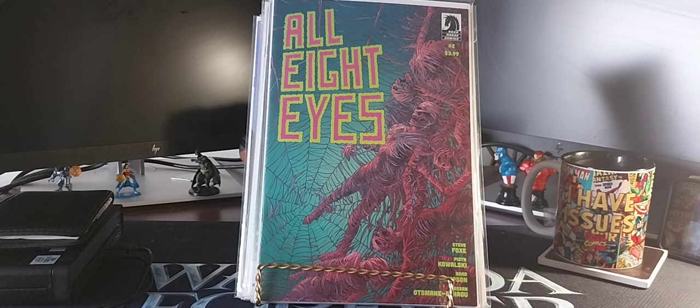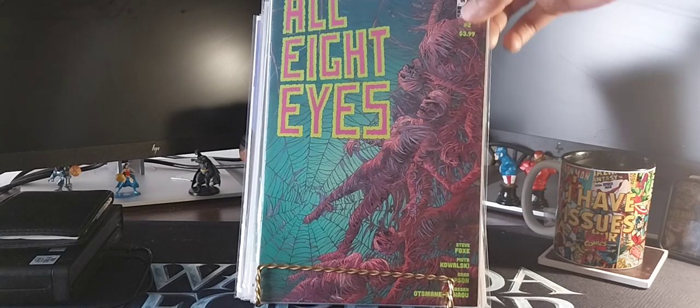But it deals with a bunch of spiders, basically. Gigantic spiders. Spiders the size of dogs, others the size of cars, who are secretly living in the underground and in tunnels, and have been committing all kinds of atrocities throughout the city of, I think it's New York, Manhattan, or Brooklyn, one of them. So it's in New York somewhere. All right. All 8 Eyes, issue number 2. And of course, I had to be impressed by number 1 to get number 2.